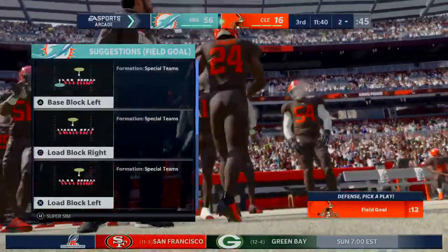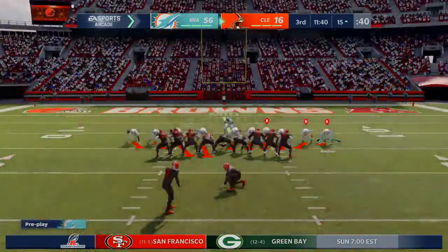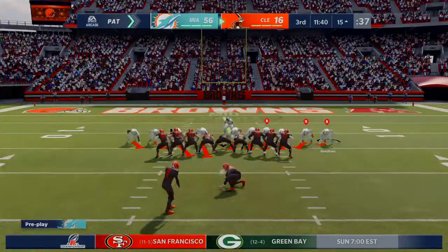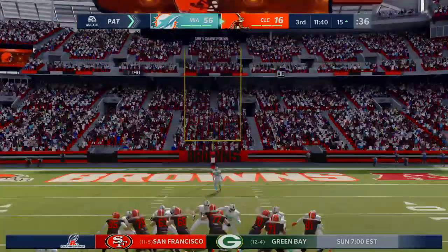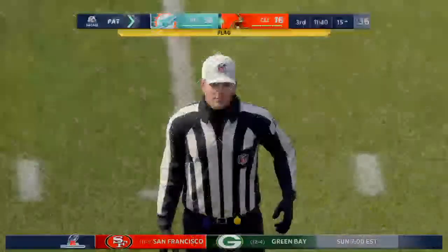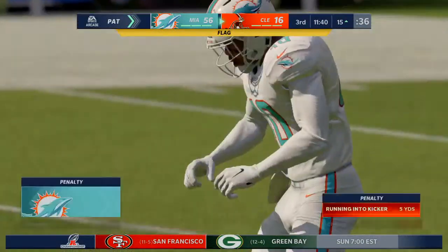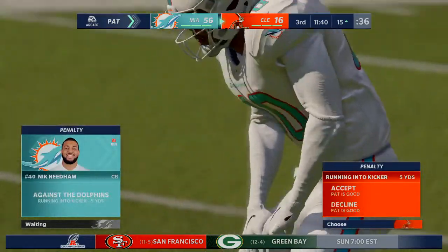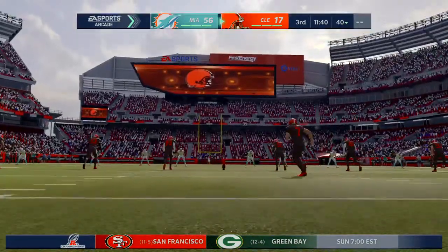And the Browns are able to eat in just a bit to this sizable deficit. Here's Seibert now to add the extra point. And the kick here is good, with a penalty flag down as well. And they may have run into him after the kick went away. So 5 yards for running into. Lucky it wasn't 15 for roughing.